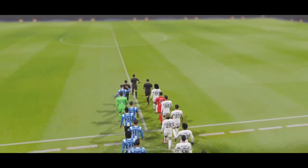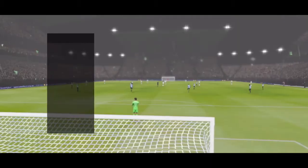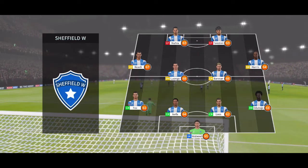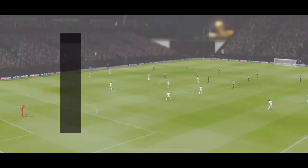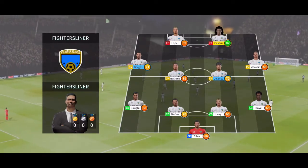These two sides are sure to draw a big crowd, and there's no exception today. Team lineups have been announced. Let's see how they weigh up against each other. The team are lining up in a 4-4-2 formation. They're playing a 4-4-2 formation.